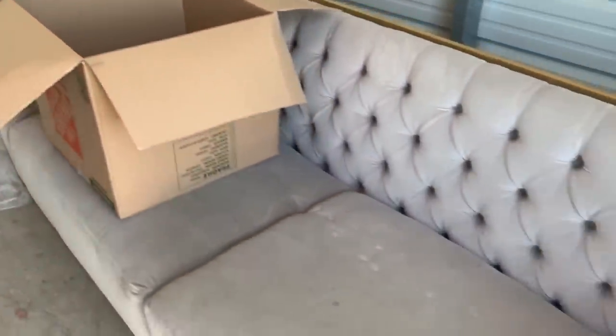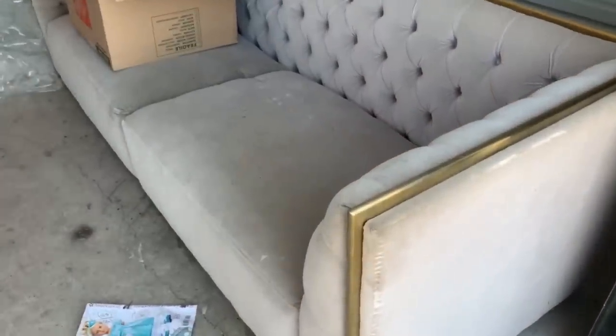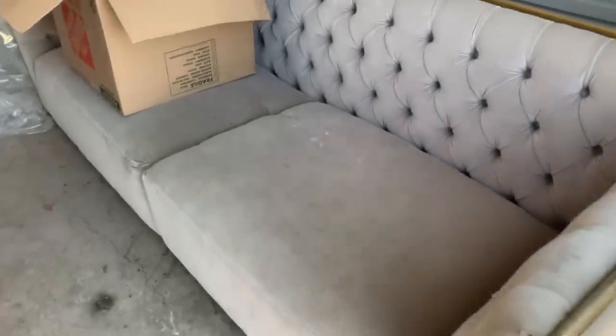And you're gonna see this couch right here is either 100 or it's 2,000. I have no idea. I'll put a picture of the tag I saw on the bottom. I don't see a name other than that.